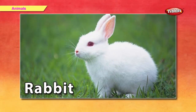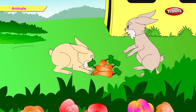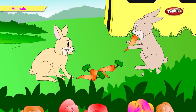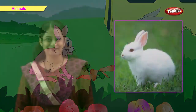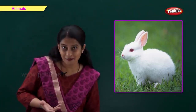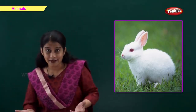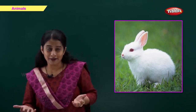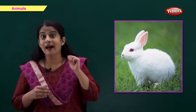Rabbit. This is a rabbit. R for rabbit. A rabbit eats carrot, leaves and grass. A rabbit is a very beautiful animal and it runs very fast.